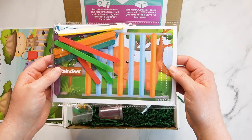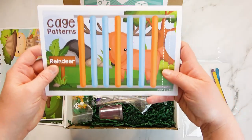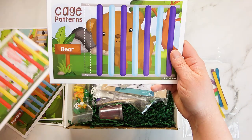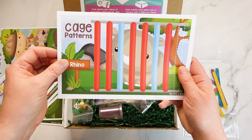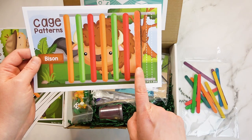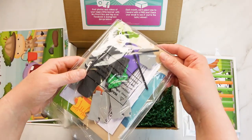And then we have a package here with popsicle sticks and some cards inside. Let's see what's in here. So we have cage patterns, where I'm guessing that you put the popsicle sticks there on the end. Elephants, bear, kangaroo, a tiger, rhino, and zebra, and a bison. So with the sticks, you will do the pattern orange, green, red, orange, green, red, orange, and then they'll put the green stick.